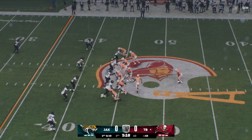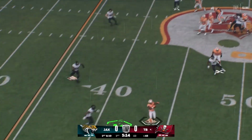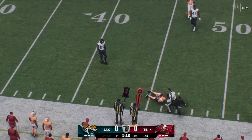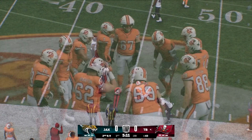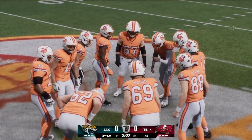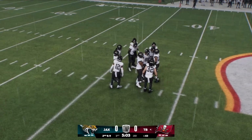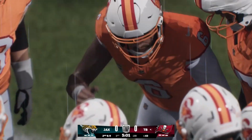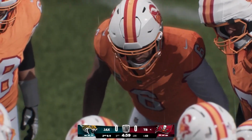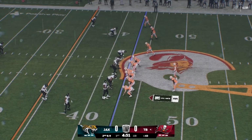They'll send a receiver in motion to the right. Firing quickly here, and that's complete. It'll be a gain of just a yard, and it's second down. As a defense, you're more balanced when you're in zone coverage because you're able to keep your eyes on the quarterback and see the play develop in front of you. They're able to keep the quick pass in front of them and stop it right at the line of scrimmage.